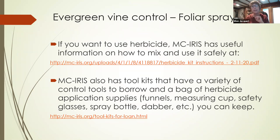What I didn't mention earlier is, in addition to all those tools that you hand back to us after we've loaned them to you, you get a big Ziploc bag, should have brought one in, that has all of the supplies you would need to do an herbicide application. There's rubber gloves, funnels, measuring cup, safety glasses, spray bottle, a dabber for cut stump treatment. And that Ziploc bag is yours to keep if you want to do herbicide control. And so there's a link for that.